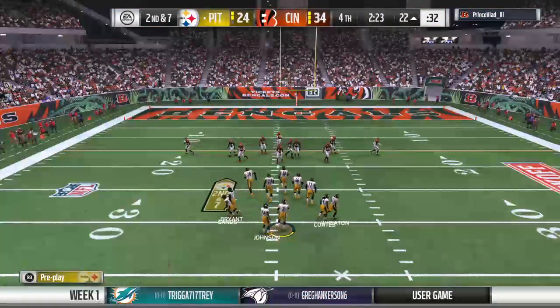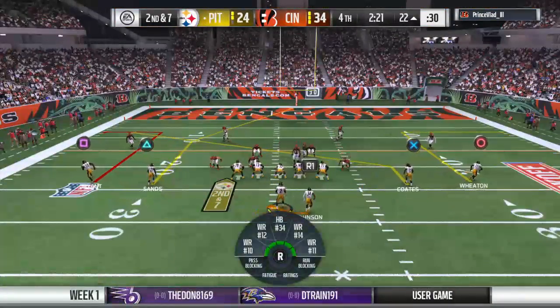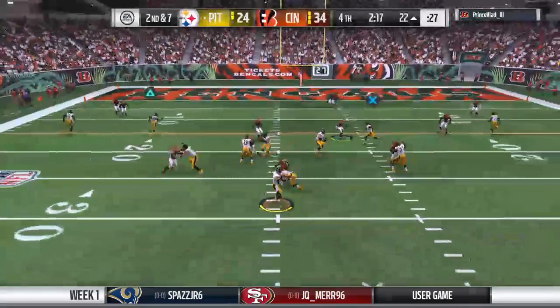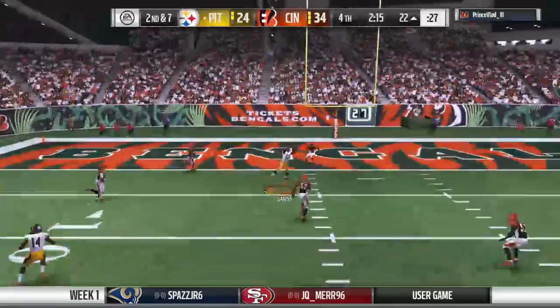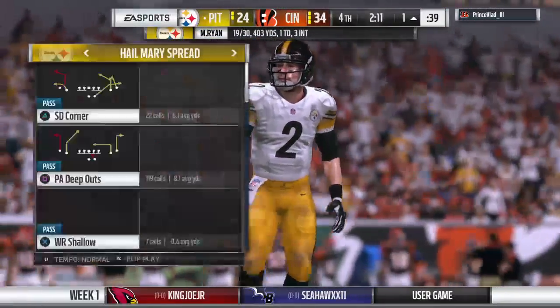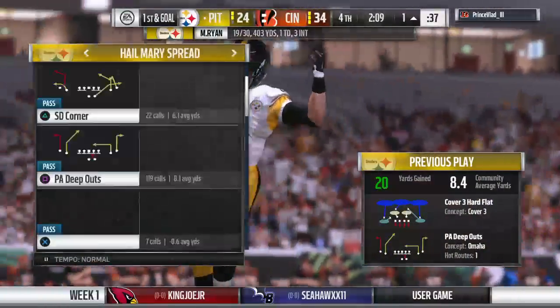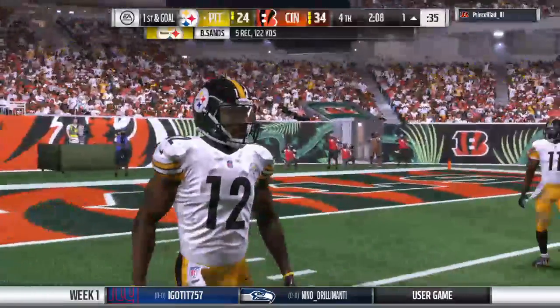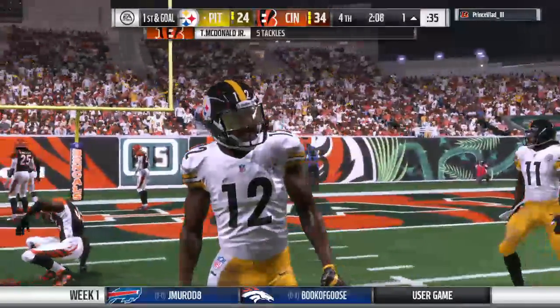Decent chunk of yardage still left here, 2nd and 7. They'll put 2 receivers left, 2 to the right. They go play action now. Ryan. This will be caught at about the 3. And he doesn't quite make it. They do stop him, but he gets it all the way down to the 1. And on that last play there, he's over 400 yards passing now.